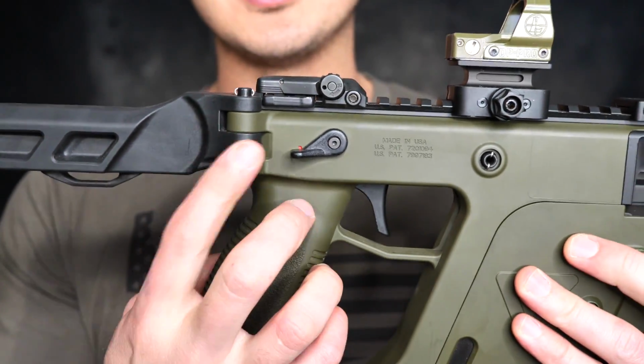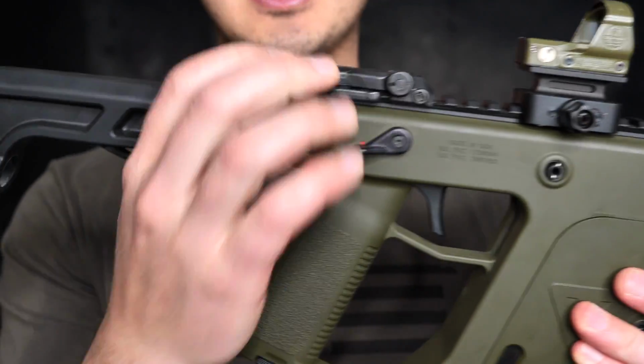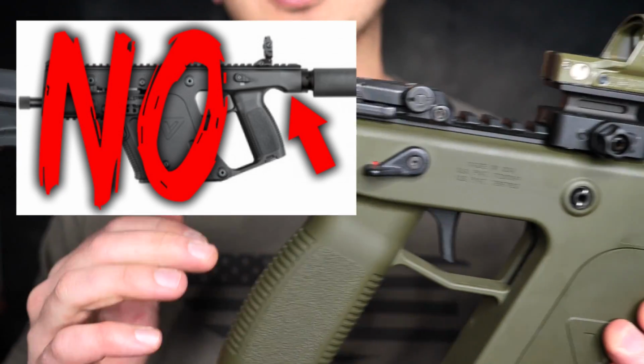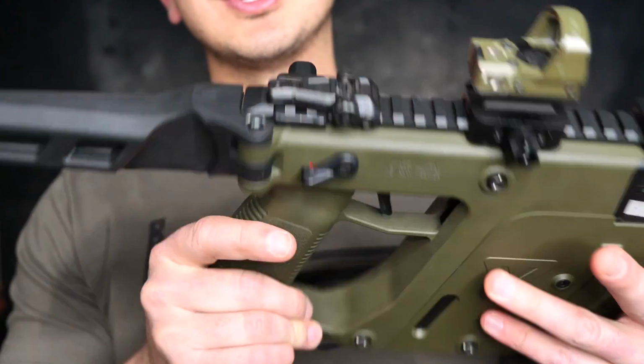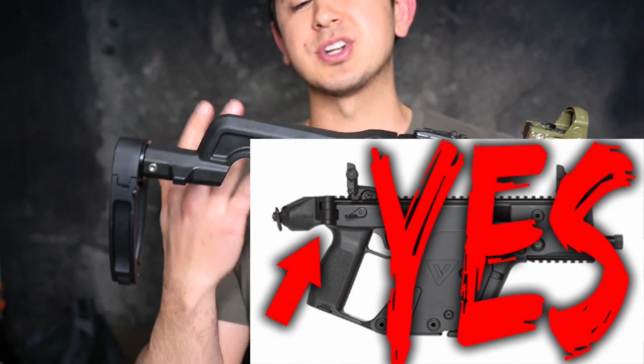Now, the current versions do not have this folding part built in. It's just a little stub back here that you can't put a folding stock or brace on, unfortunately. So if you're going to buy one of these, make sure you find the generation that has this if you want to turn it into a folder.